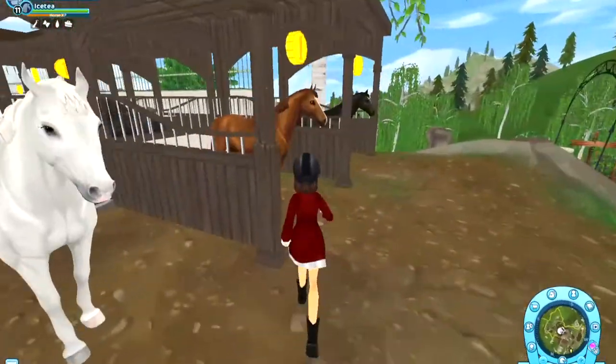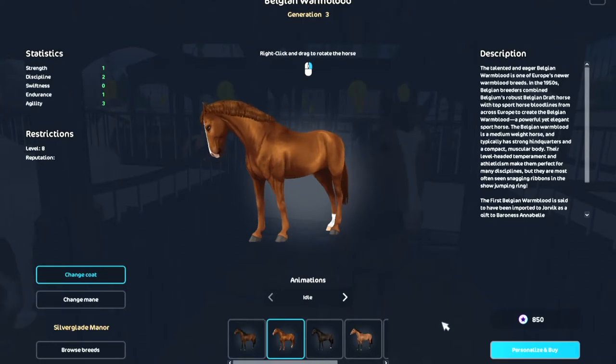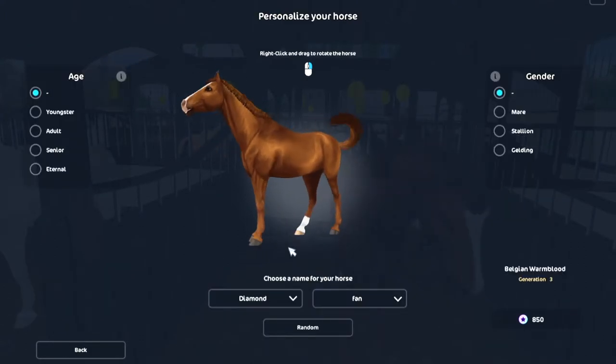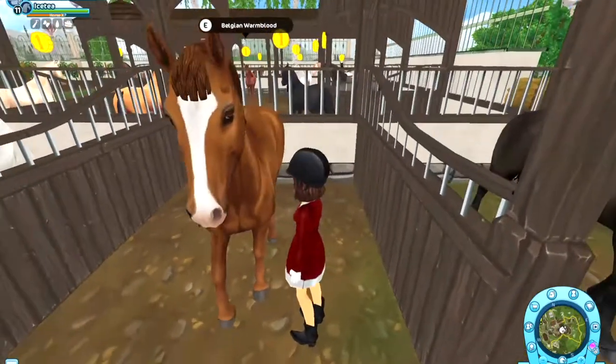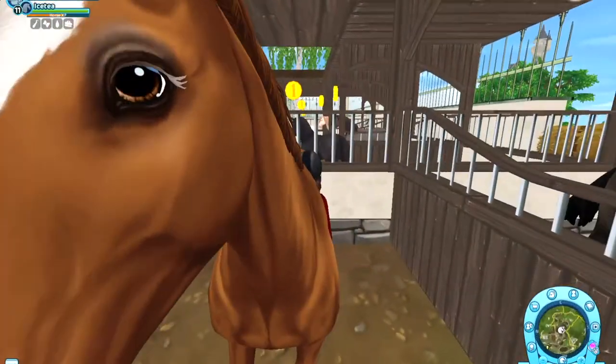I want to get this one, but it's so bright. I kind of like this one, but I'm gonna get that color of Shire and name it Caramel. It kind of looks like gingerbread, so I don't think I'm gonna get that. I have too many chestnuts.